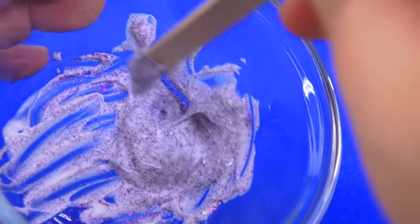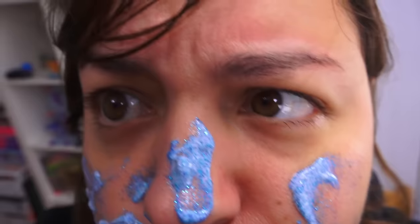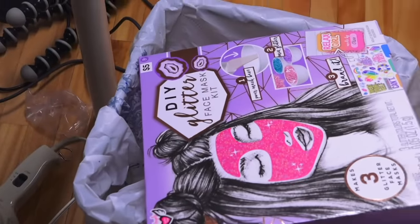Another thing is, there's just so much glitter. We were not okay with doing this down the drain, so we pretty much took napkins and scraped the cream off, threw it in the garbage, because that was just way too much glitter going down the drain. Companies, for shame. So for us, this kit goes in the trash!